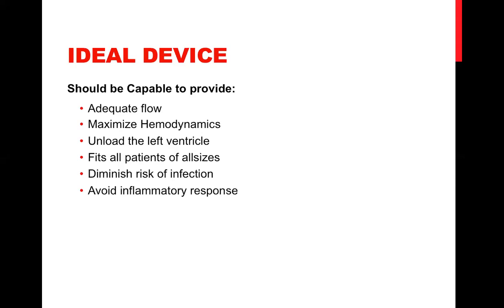There is an old school and a new school. The old school still follows more often utilization of the balloon pump. The new school is rarely using it. Thank you, Doctor.